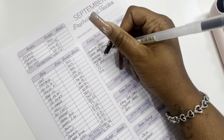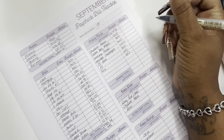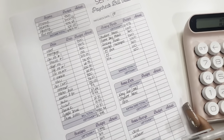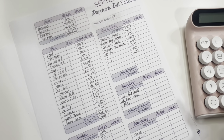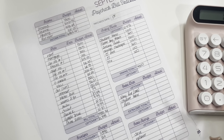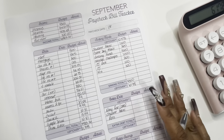CJ, this is his allowance and the money that I stuff for him. And then Nia, which is my daughter, they both get $100. Same thing, allowance along with the money that I stuff for them. So let's add these together. Okay. Feel like y'all real close. I never have y'all this close. Says $4,300 here. That leaves us with $6,178.